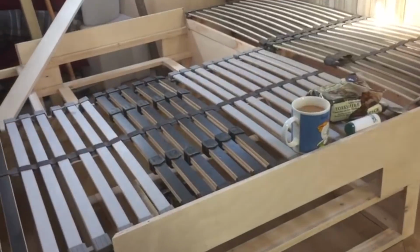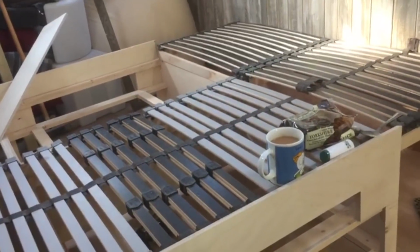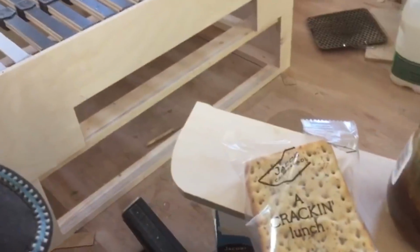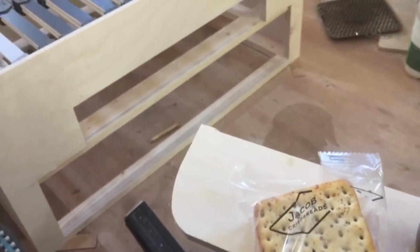I've been cracking on with the bed, as you can see, but now I've just stopped for a little bit of lunch, and I'm just sat here having a bit of bread and cheese, and I thought it was quite funny because I see these crackers I got. It says a cracking lunch, so cracking on, and I'm having a cracking lunch.